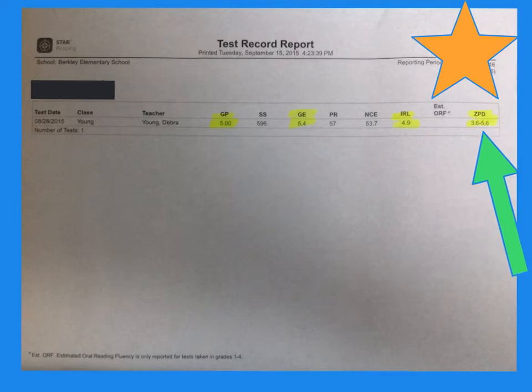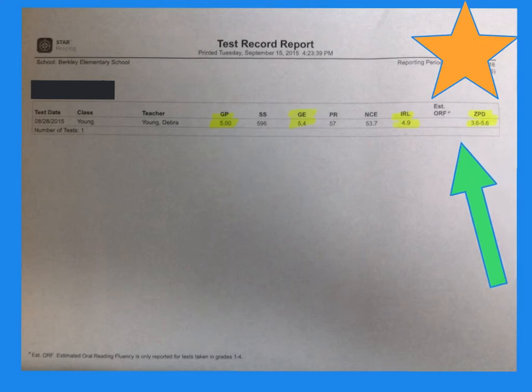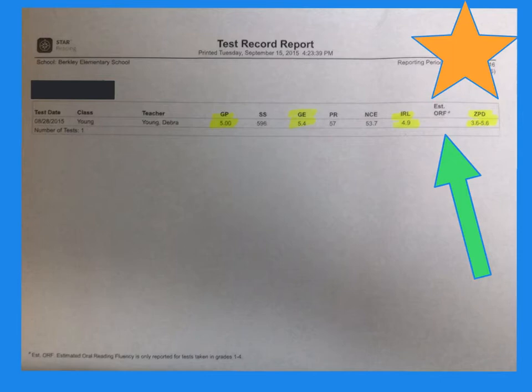Again, your child will have another STAR report generated around January in the wintertime, as well as in March and then at the end of the year. And our goal is that we see this go up throughout the school year, so that way we can show growth with your child. So when you get this STAR report, open it up, take a look, and see exactly where your child is at currently for this beginning baseline test at the beginning of our 5th grade year.